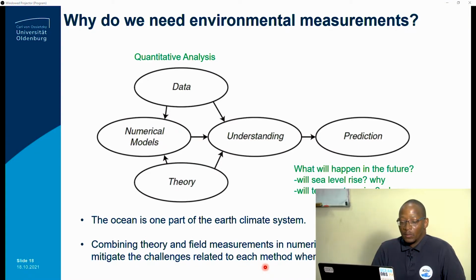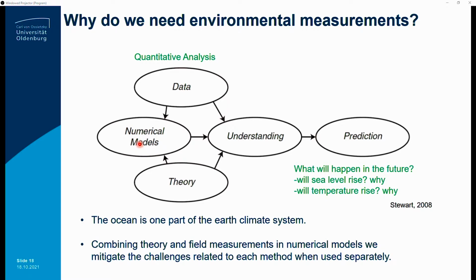Combining theory and field measurements in numerical models, we can mitigate challenges related to each method when used separately. So we have quantitative analysis, where we collect data, and then we use that data to do numerical models to study, maybe, what happened before or what might happen in the future. If you look at the arrows, they are all linked to each other. You have theory, but then you need data to check whether what you assume in theory is correct or not. And then you do the practice of collecting the data, you put that into models, and you have an understanding of what exactly is happening. So for example, what will happen in the future?